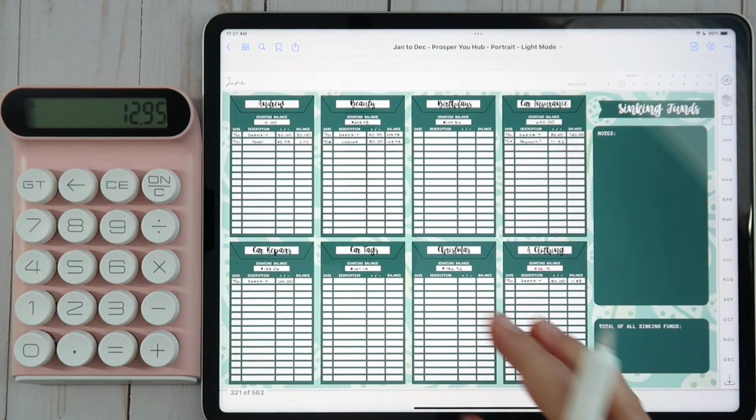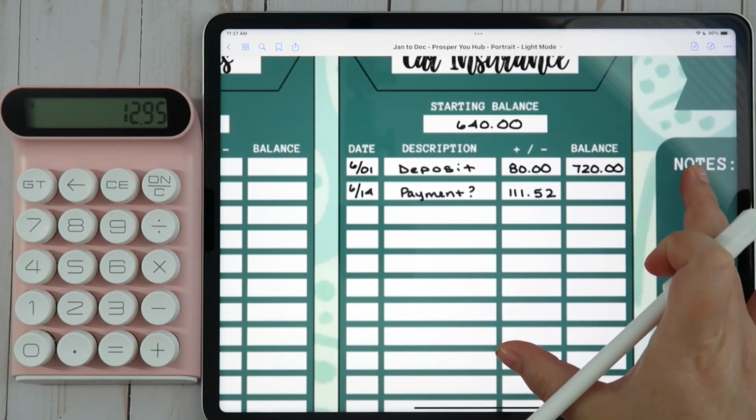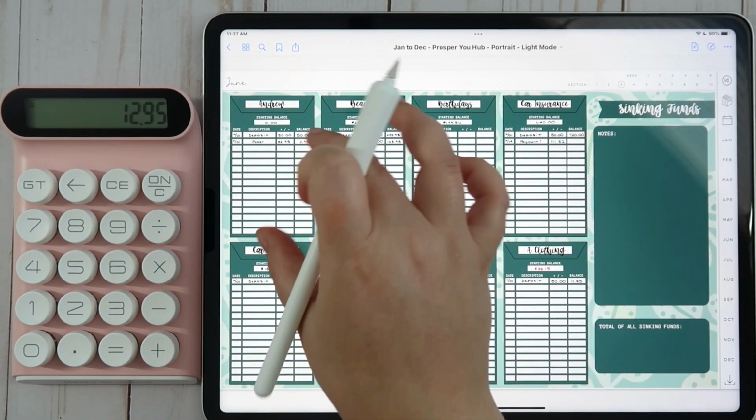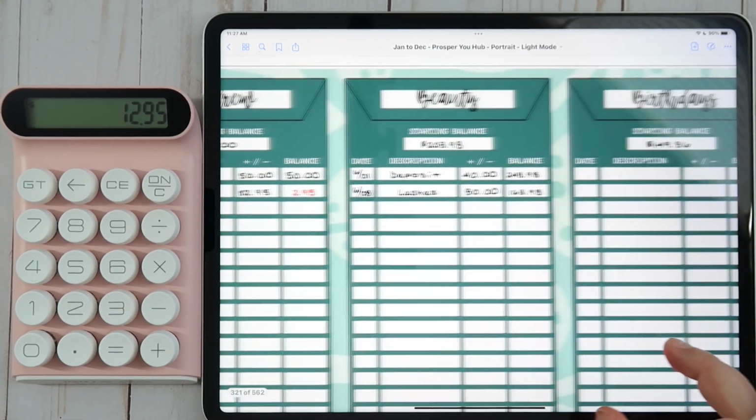And then for sinking funds, to make it easier on myself to remember where I left off when I'm filming, I'm not going to update the balances until these weekly check-ins. So we're just gonna go through and update the balances together. So nothing's happened with Andrew's pocket money, with beauty.